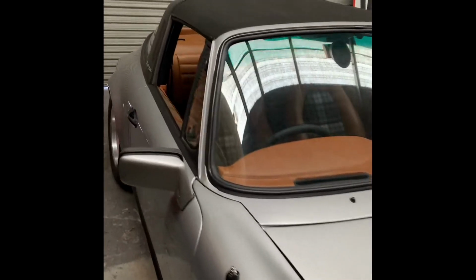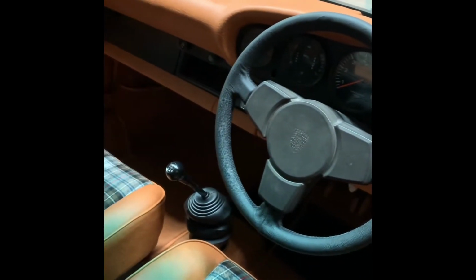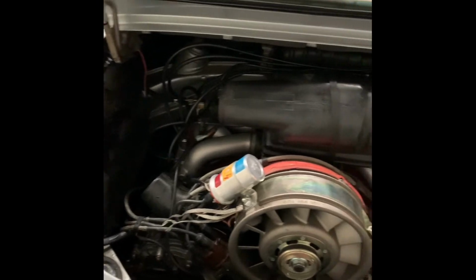Has a really nice interior. It's got an insert in the seats. And that steering wheel is off my dad's 911 SC when he used to have it when I was a kid. And I've been holding onto it all this time, and it's now on this car. So it's a Targa top. Almost ready to hit the road. Pretty excited about this one. It's going to be beautiful to drive. Needs a wash. It's been sitting here a little while.